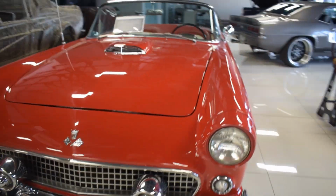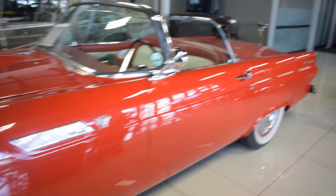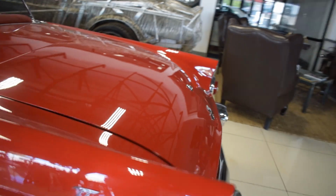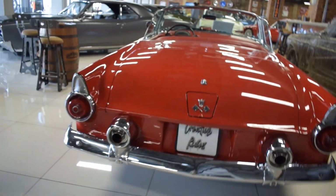Wow, it looks good. I must say the guys here really keep their cars in absolutely mint condition. That's a car from 1955. We're in 2018. I mean, do the math. That's not a very short time.